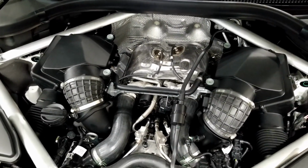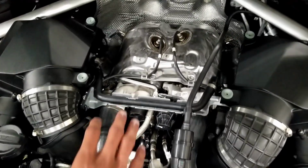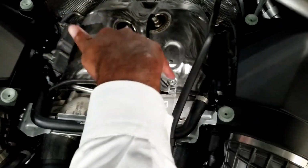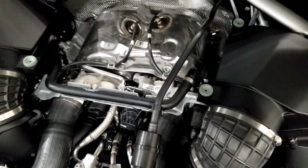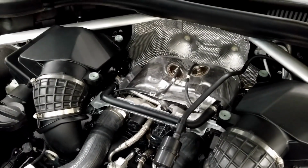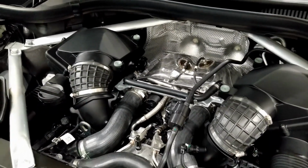This engine uses the Hot V design, and what that pretty much means is that the turbochargers are mounted right here in the middle of the V, and what that allows for is immediate response. So you're not getting as much turbo lag, sometimes you actually forget that it is a turbocharged car. It feels very naturally aspirated. And we have the intake boxes on either side.